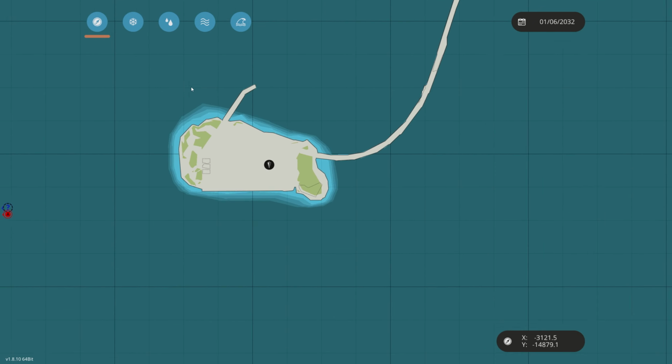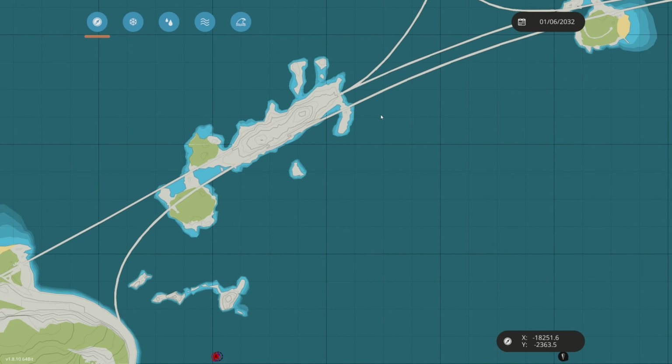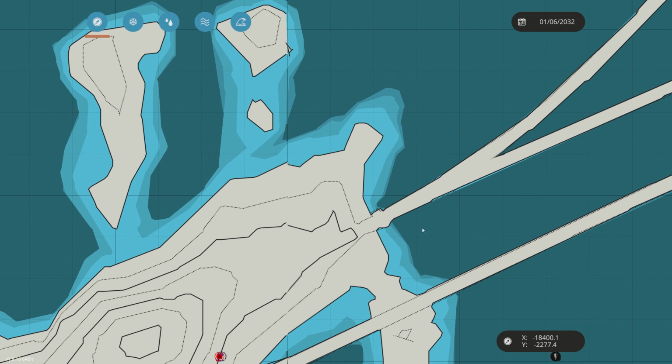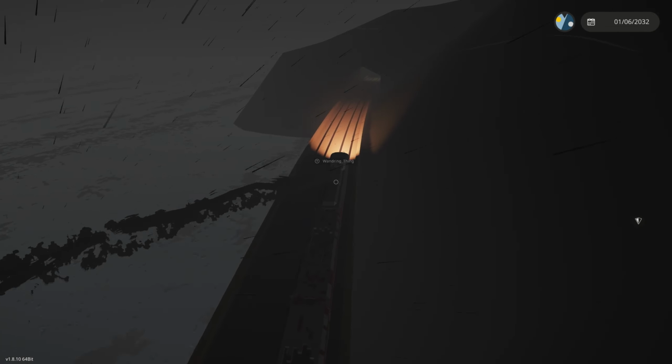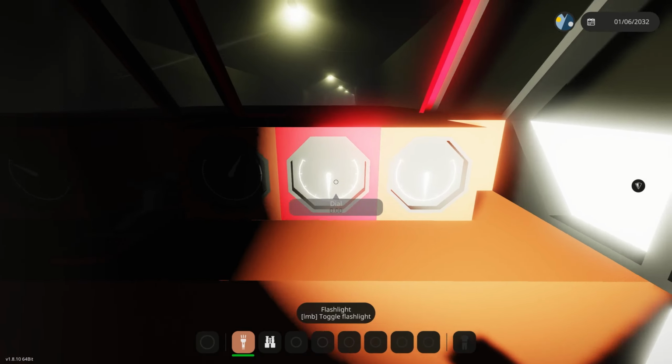Now, I believe what we should probably do is prep for track changes. Those are always a bugger. So let's say waypoint like there-ish. And we are off and going. And ooh, we have a tunnel coming up. Ah, where are you?